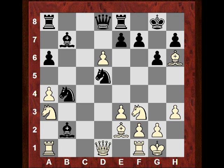If I give you 10 seconds, we might want to pause the video now. So white to play, immensely powerful move which guarantees white the advantage. What would you play here?